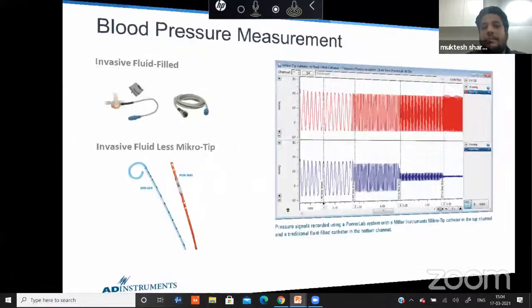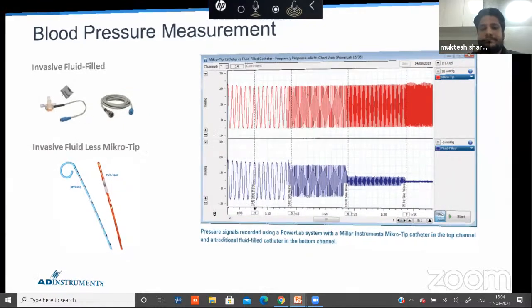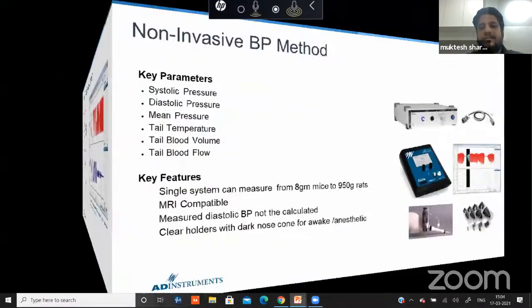After that, there is blood pressure measurement. For blood pressure measurement, we have two techniques. One is invasive and one is non-invasive. If I give the reference of Copbayla, Copbayla was earlier using the invasive technique for monitoring the blood pressures. Now they have upgraded to the non-invasive technique, so that there is no need to sacrifice the animals. More studies can be done on the same animal. So likewise, they have switched to the non-invasive technique now. So this was blood pressure measurement for the invasive. Now the non-invasive.